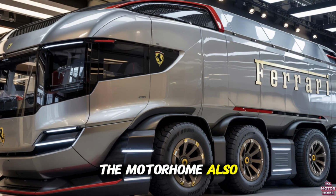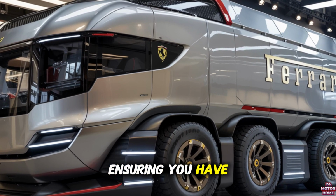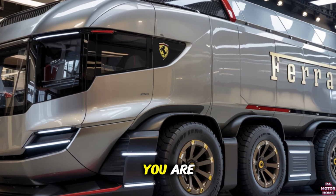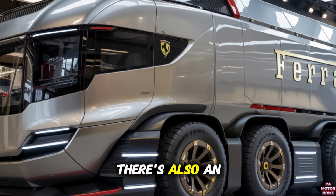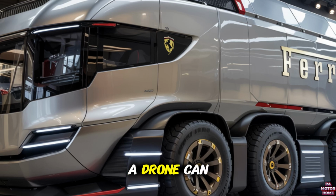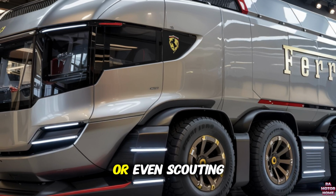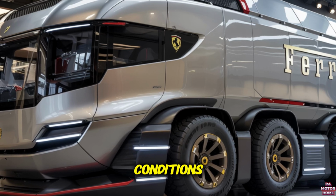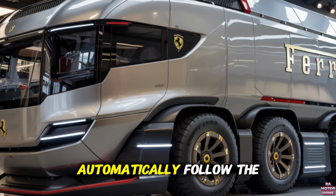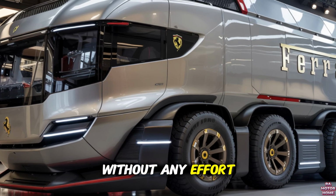The motorhome also includes a 5G satellite connectivity system, ensuring you have high-speed internet no matter where you are. There's also an integrated drone system. With the press of a button, a drone can launch from the roof, giving you aerial footage of your campsite or even scouting ahead for road conditions. The drone can automatically follow the motorhome, creating cinematic travel videos without any effort on your part.